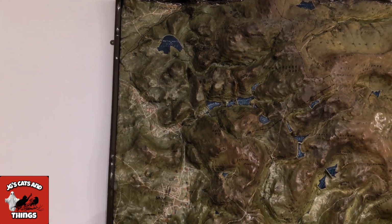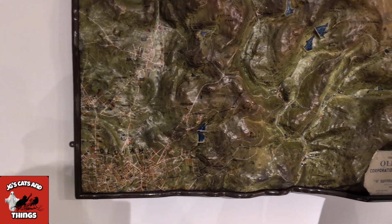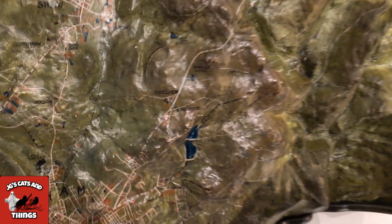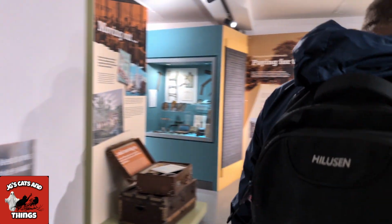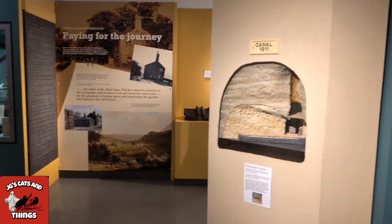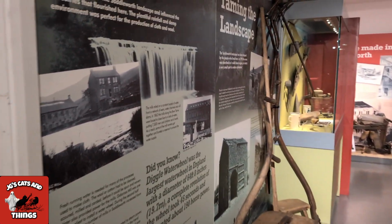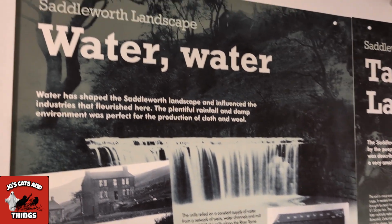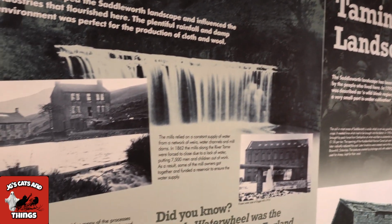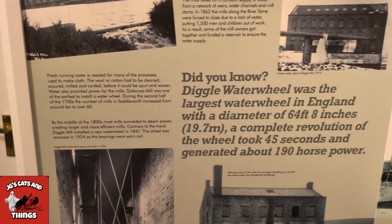And that's Oldham. Oldham Corporation Waterworks and the surrounding district, it says there. Right. Oops, I'm going down a slope. Let me have a look at these bikes. Or does it all go one way and we go round and come back on ourselves? Yeah, I'll go round this way and then come back on myself. Water. Well, see enough of that when it's raining, don't we? And it's Saddleworth landscape. Well, we've actually seen a couple of waterfalls. It was a long time ago in my videos, but we have seen some.